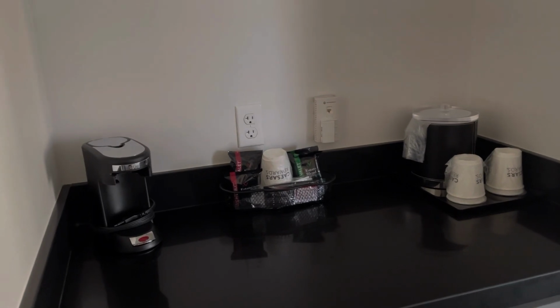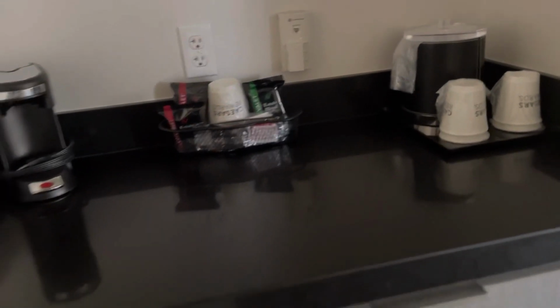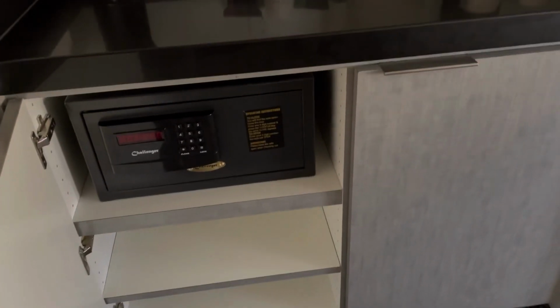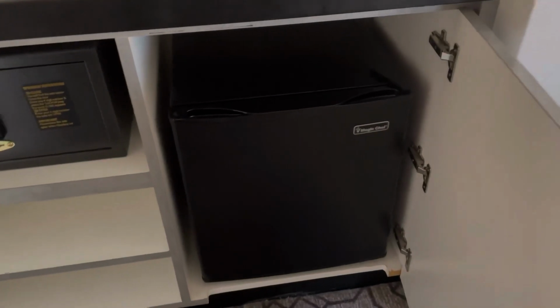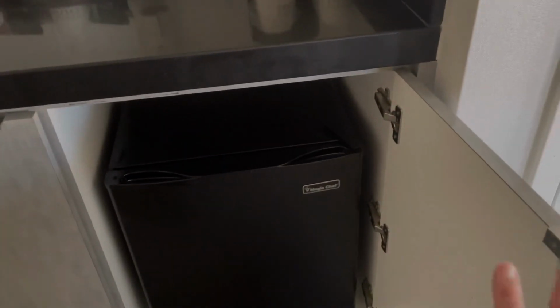First thing right off the bat, you get two closets, a lot of closet space. That's the first one. And then you do get a Keurig, a little coffee machine. So, safe when you first walk in. And then a little mini fridge, which is always nice, especially if you have a lot of leftovers like we do.